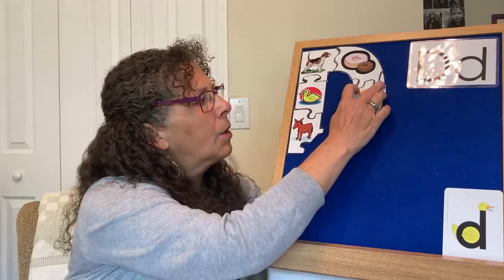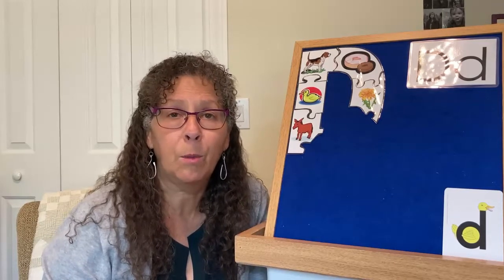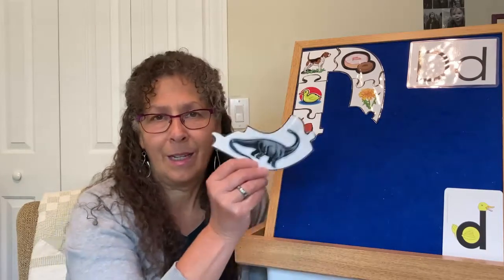And the last word for you to guess is another animal, but this animal is extinct, which means they don't live around anymore. You won't see one of these alive, but if you go to a museum, you might see one. Did you guess dinosaur?